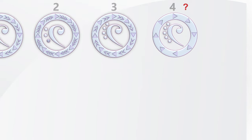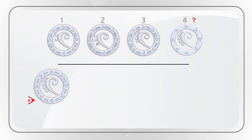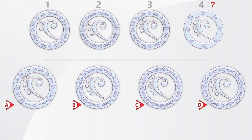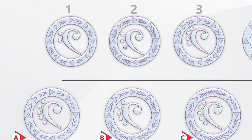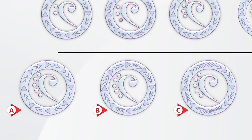Well, guess what? I was so excited to select the final answer just based on this finding, but then I noticed that all choices A, B, C, and D have 5 small circles inside. Which leads us to the conclusion that the number of checks between triangles defines the final answer. If you look closely, the number of checks alternates from 2 in item 1 to 3 in item 2, then back to 2 in item 3, and should probably be 3 in item 4. This is why the correct answer is choice B, because it has 3 checks in between triangles.